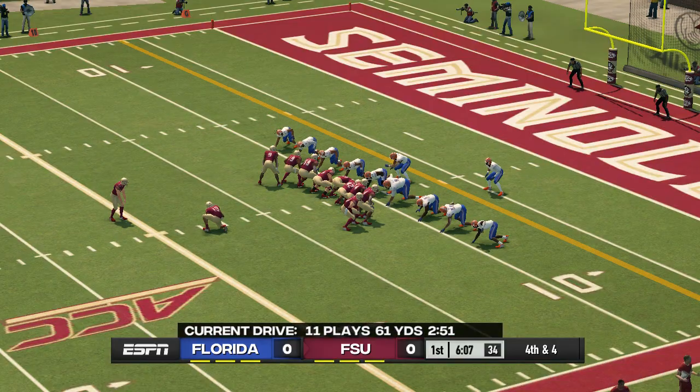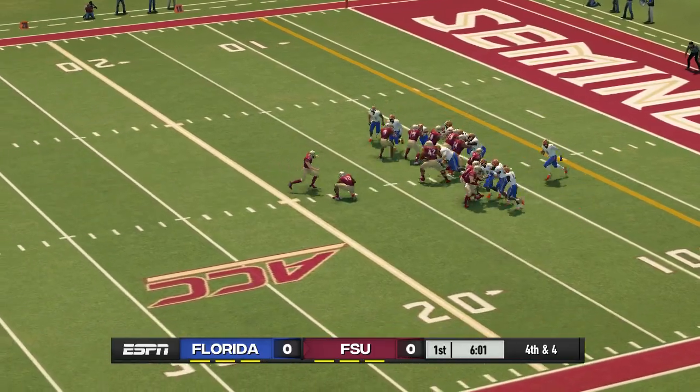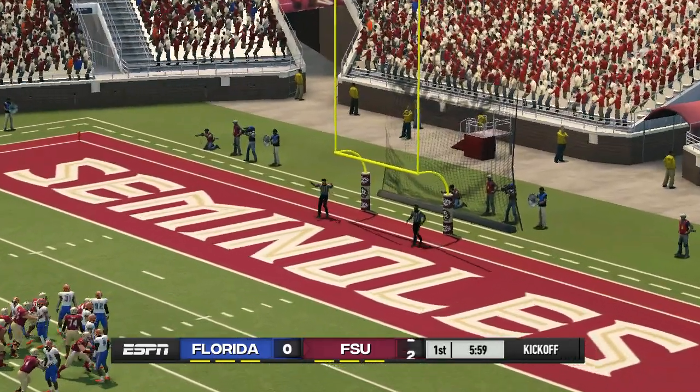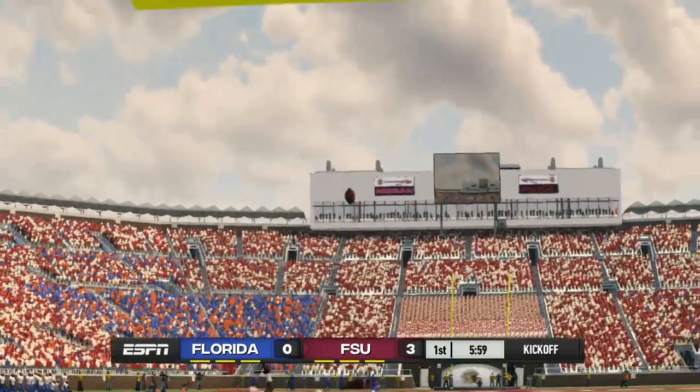They're going to go for the easy 3 here. Florida State could take the lead with this field goal. Kicks up, and it is good. And you've got to think they're pretty happy with holding them to a field goal right there.